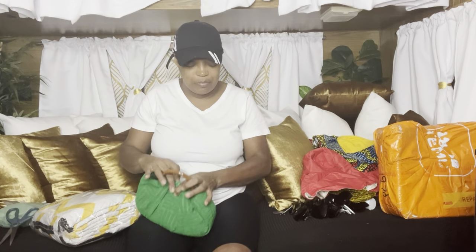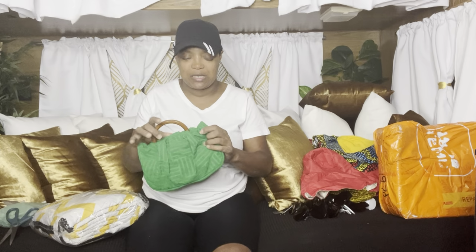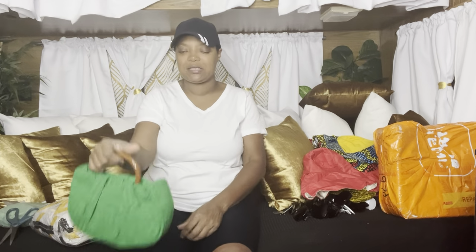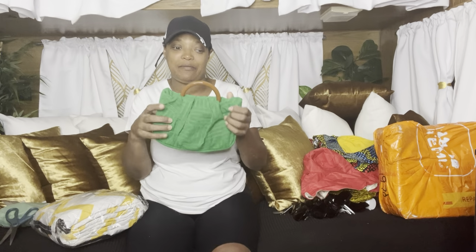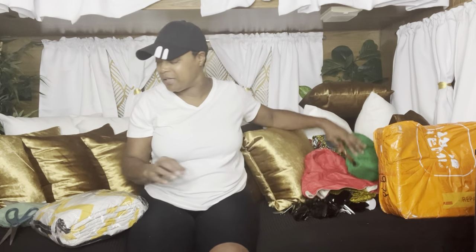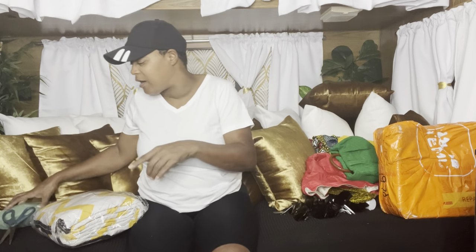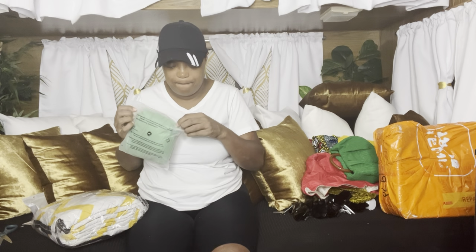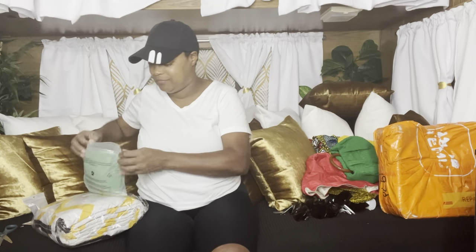Because I don't think I'm this kind of a clutch girl, this kind of purse girl that walks around like this. I'm not that kind of a girl. But I might have to be that kind of girl to carry that purse. I'm gonna have to put my shades in there. I love that purse, y'all. It's cute. I might not seem as excited, but I like it. It's late.